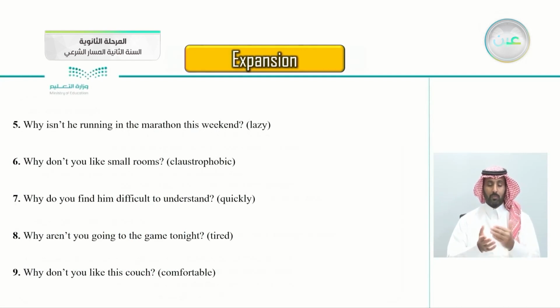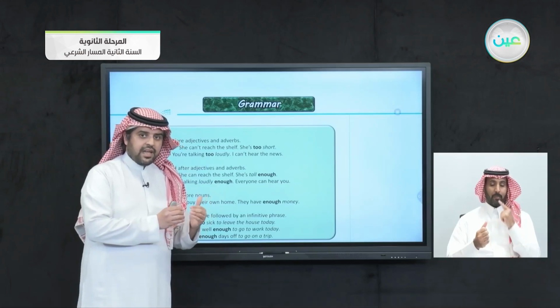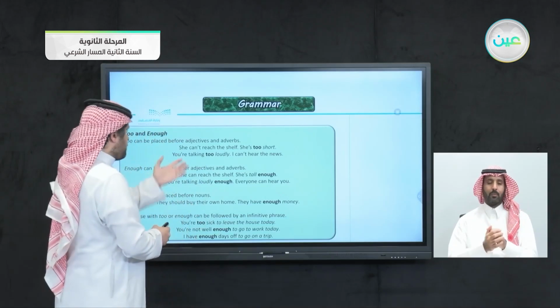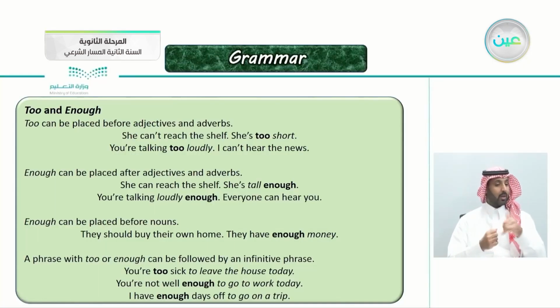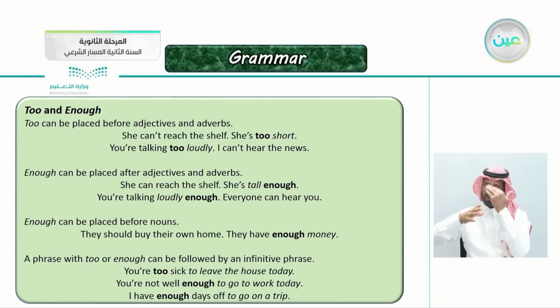But before we answer these questions, let's get back to the grammar here with too and enough. Just revise it for a moment here. Again, too can be placed before adjectives and adverbs. Remember, too comes before adjectives and adverbs, not after. For example, here, she can't reach the shelf. She's too short. Also here, you're talking too loudly. This is an adverb here. You're talking too loudly. I can't hear the news. So, of course, we know too means more than necessary.